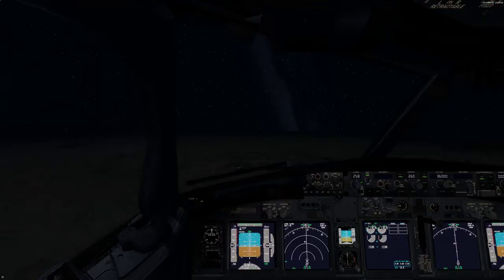Southwest 312, Albuquerque Center. The higher one available, 2 steps above transition. Phoenix altimeter 3013. Southwest 312, delete all the speed restrictions until the PRO. I'll delete all speed restrictions until the PRO.